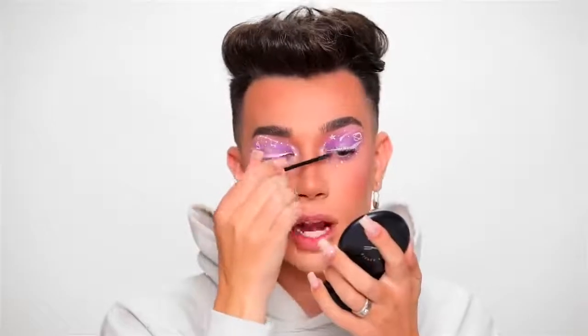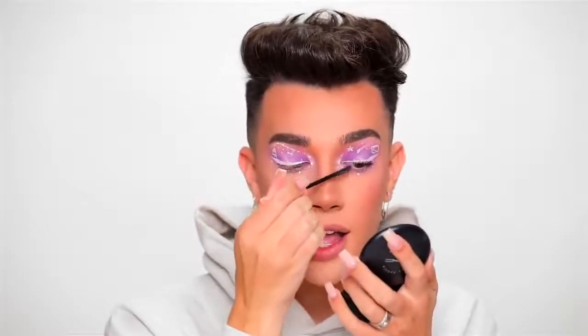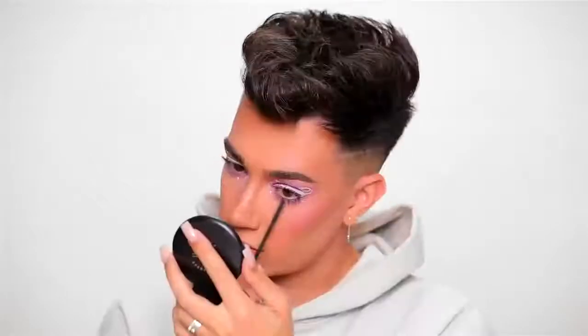To finish off the eyes, I'm just gonna apply a little coat of mascara. Since we did the white liner and also all the little white drawings, I honestly don't wanna do a full lash because it's just gonna cover up all the work that we just did. For my lips today, of course, I'm going to match it right to the eyes. So I'm gonna grab the Ofra Las Vegas liquid lipstick.